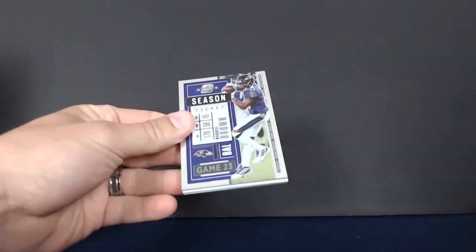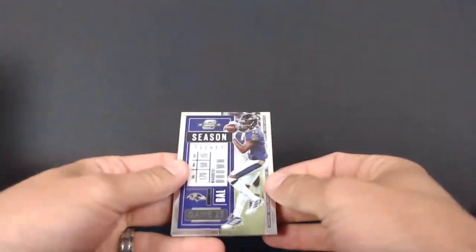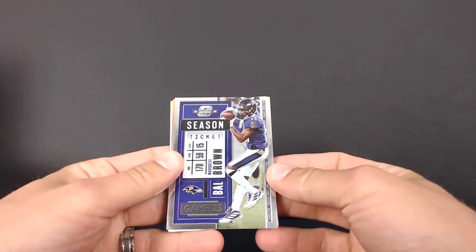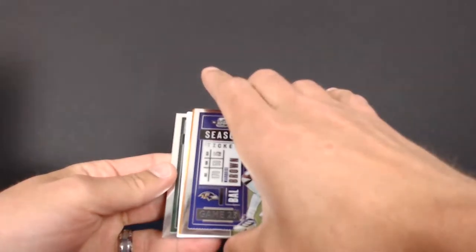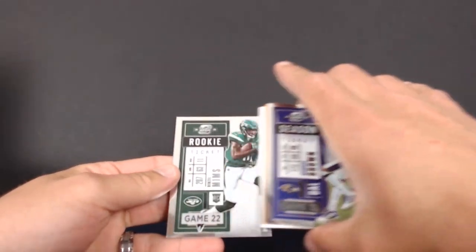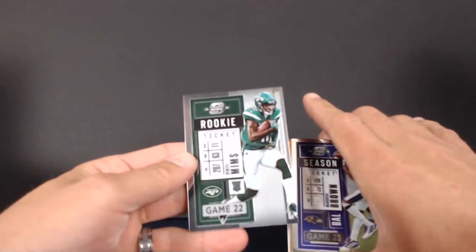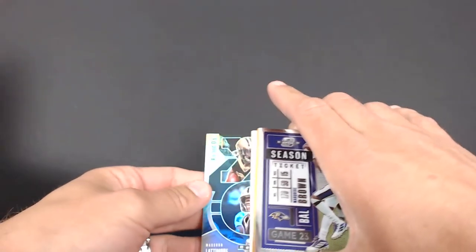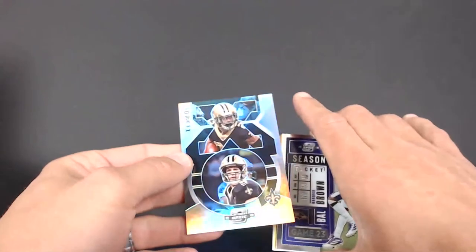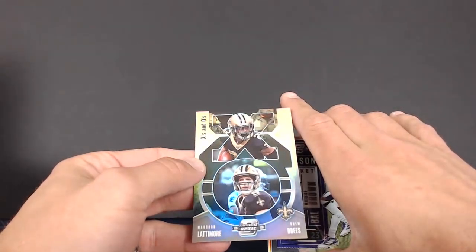So the base is going to be another Raven, Marquise Hollywood Brown. Yeah. And we're going to go to the back. It looks like a Jet. It's going to be a Denzel Mims base. Nice. Gonna be good, man. He's gonna have Zach Wilson throwing the ball to him too. Behind it, we have X's and O's, Marshon Lattimore and Drew Brees. That's sick, man. Oh, that is clean, man.